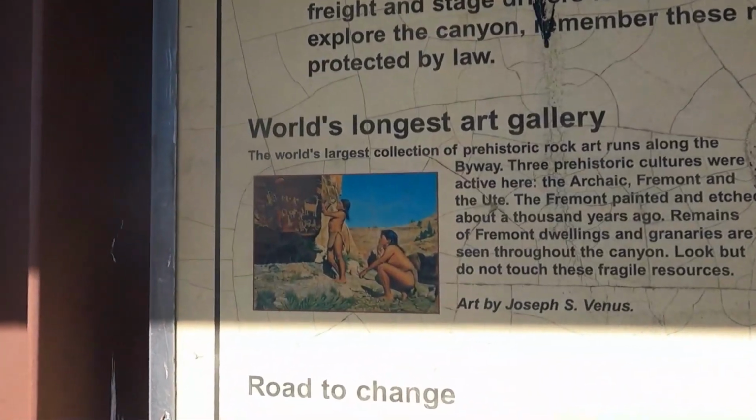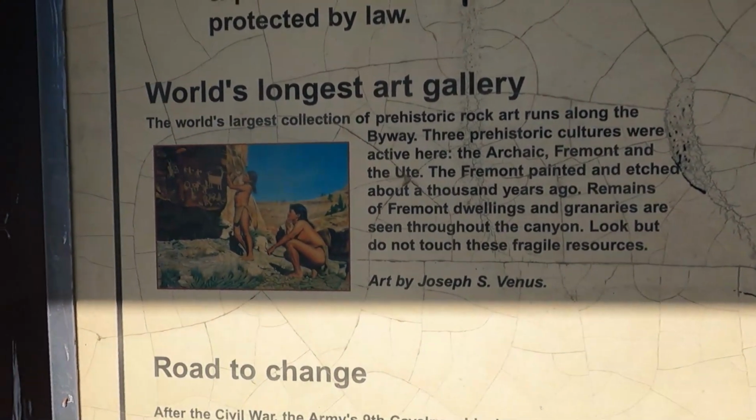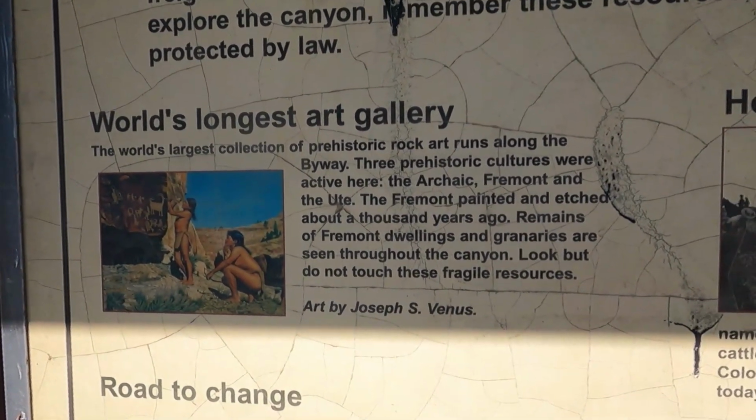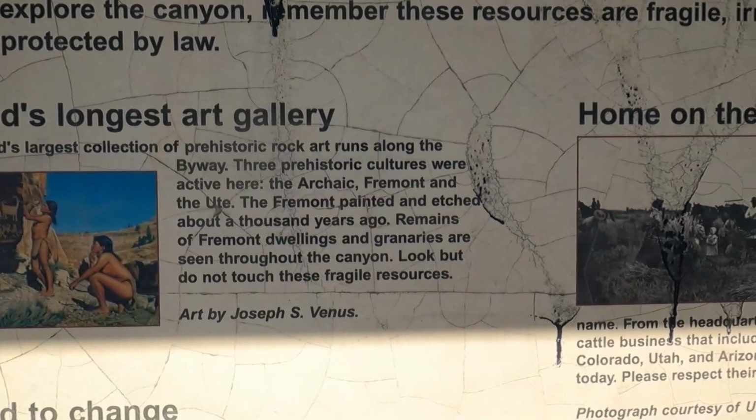We've made it to the turnoff here to 9 Mile Canyon on this road right here, and there's a kiosk right here at the beginning of the road, and so this is some information about it. This is called the world's longest art gallery because there's so many petroglyphs and such from the Fremont Indians and other peoples.